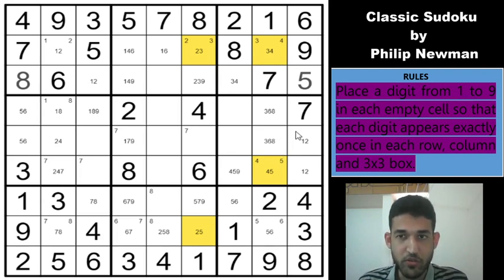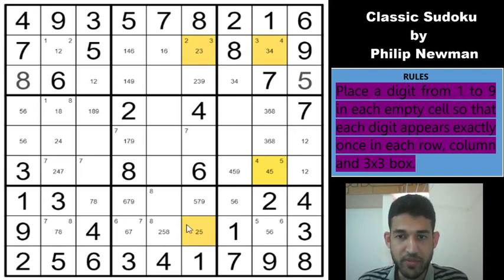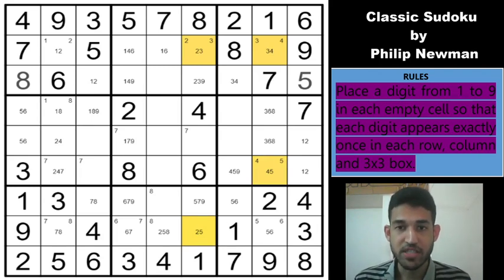Now, how is this useful? It is useful in the sense of the ends of the XY chain. So here you can see that these are the ends of the XY chain. If you start from here, you can land up at this cell. For example, if this is a 2, this becomes 3, this becomes 4, and this becomes 5. Similarly, if this is 4, this becomes 3, this becomes 2, and this becomes 5. So you will see that at least one of the cells has to be a 5. This is the common piece of logic that you can extract from the XY chain at this point.